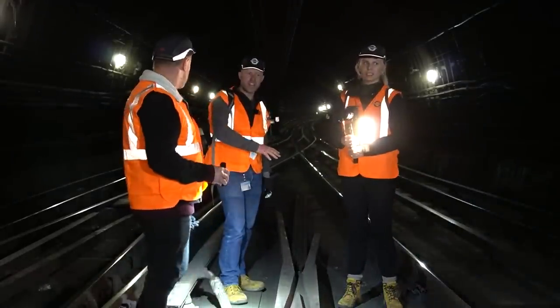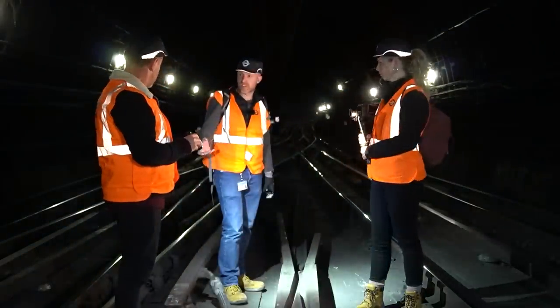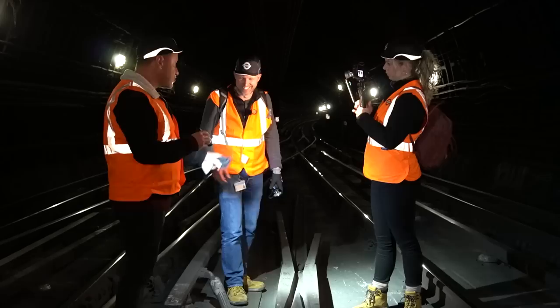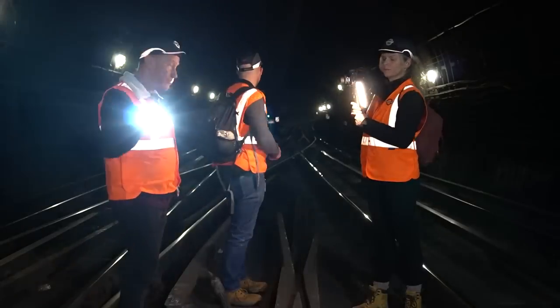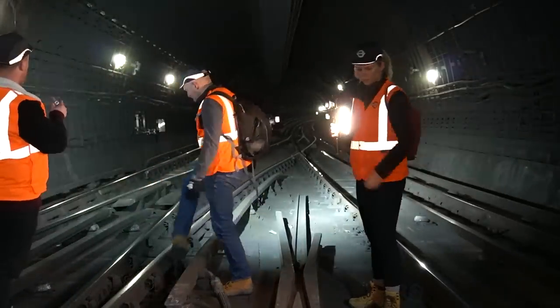So most track is inspected usually every 72 hours, yeah. But on junctions that are as critical as that, you need to make sure there isn't a bolt going loose. Now, just while we've got this shot, that camera's on, let's step to the side and get out of shot, just so that everyone can see what we can see.